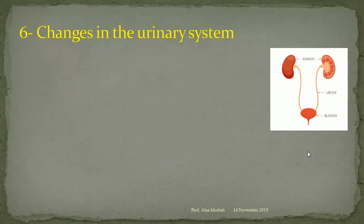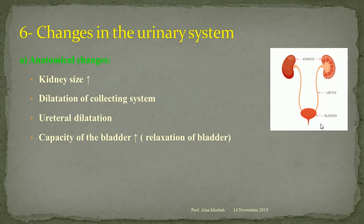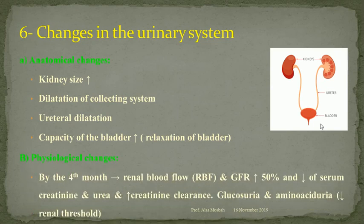The sixth item here is the changes in the urinary system. Kidneys, ureter, and the bladder. Anatomical changes: kidney size increases, dilatation of the pelvicalyceal system may happen, ureteric dilatation sometimes, capacity of the bladder increases, there is relaxation of the wall of the bladder, and there is urine stasis which may precipitate infection.